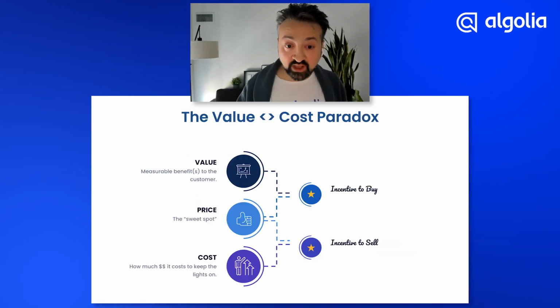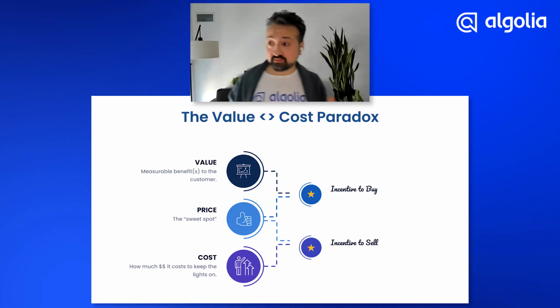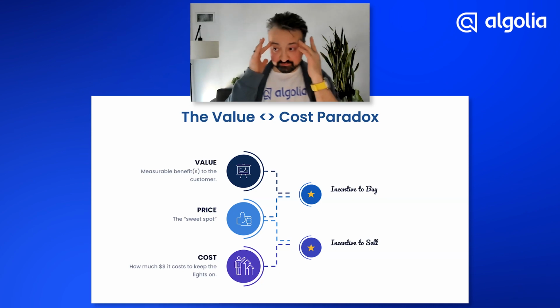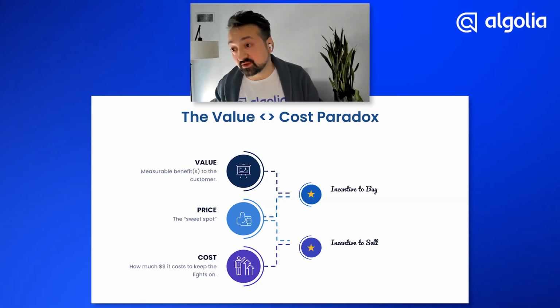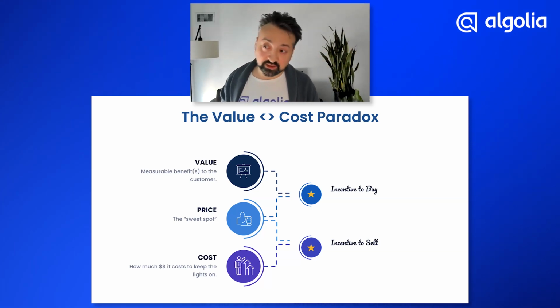So with that being said, this is kind of the paradox, and I want to talk about this a little. The picture in my mind is the picture of pricing, and I think this is the dance people make in their head. I'll talk a bit about how I do this dance myself at Algolia and at Twilio.